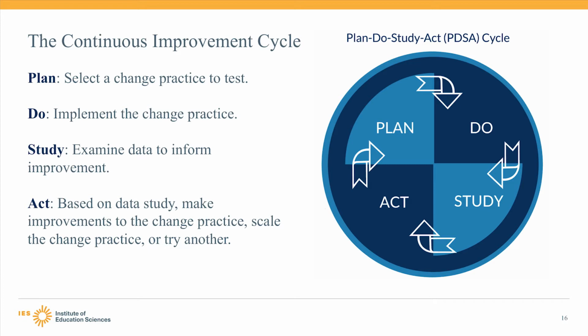And I see that Emily just posted a link in the chat to a toolkit that REL Northeastern Islands recently published about continuous improvement. This is meant to be a toolkit that you could use if you want to try out continuous improvement in your school or district. It includes a lot of tools and resources to help you do that.